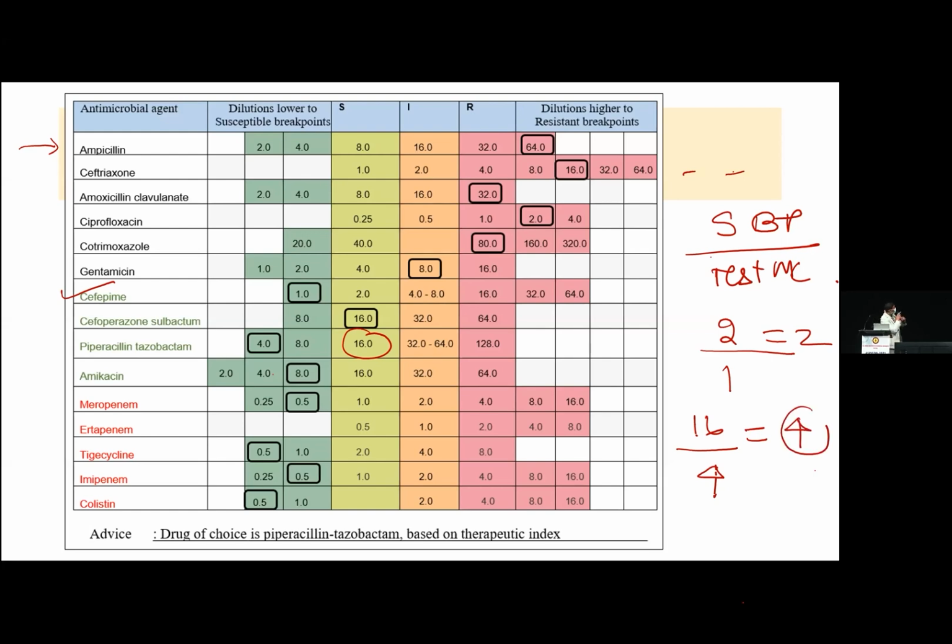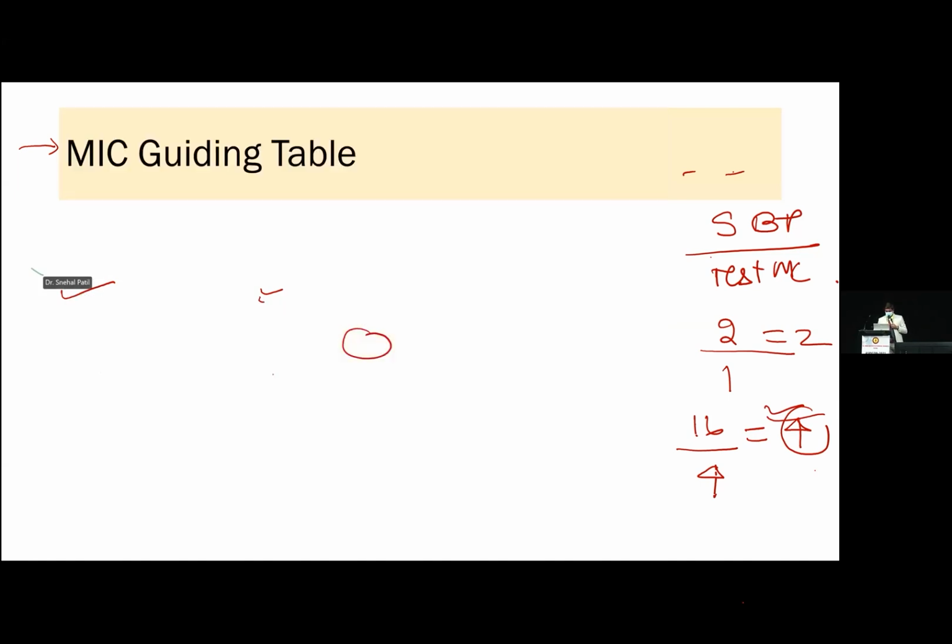So you can see, if the clinician looks only at the raw MIC values, they will get confused that cefepime has a lower MIC than piptas. You may think cefepime's MIC is 1 and piptas' MIC is 4, so cefepime may be more effective. Actually, it is not the case, because cefepime's susceptibility breakpoint is only 2, so compared to 2 it is only 1 dilution less. Whereas for piptas the susceptibility breakpoint is 16, so compared to 16 it is 2 dilutions less. So the therapeutic index of piptas is higher than that of cefepime in this case. This concept is called the therapeutic index.